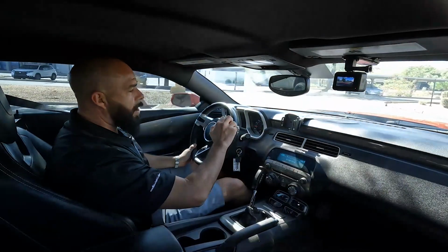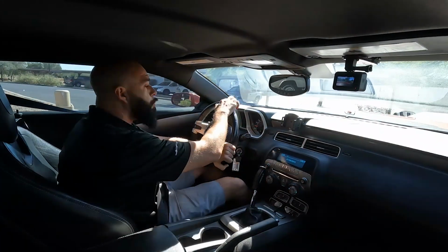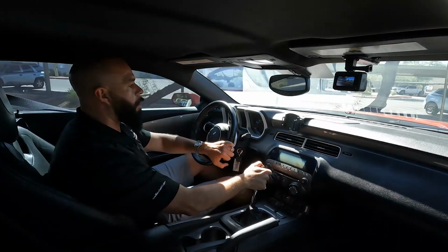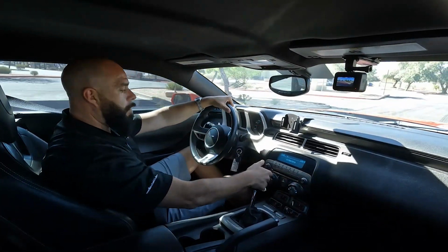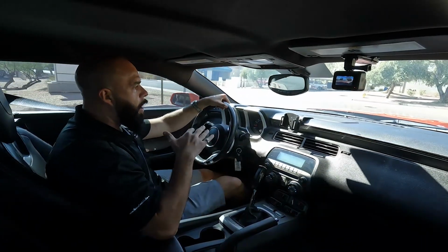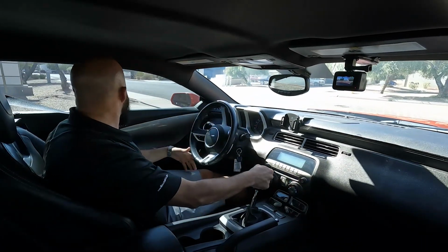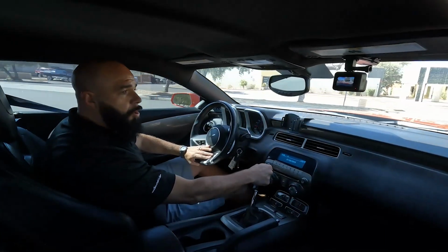This does have a meth kit. It is not hooked up, and it is tuned without the meth kit on there. But if you want to add that in, you definitely can. That's available on there. It's got a short throw shifter. It's got an upgraded clutch, and of course, it has your powerful twin screw supercharger.